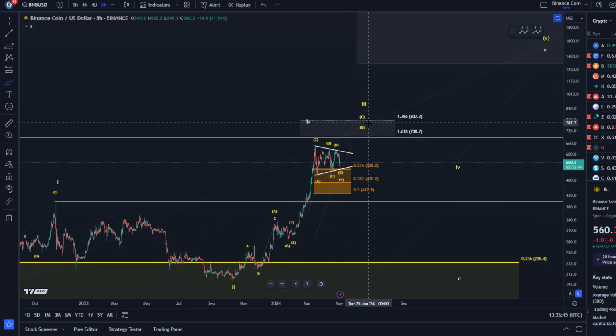If we see a break to the upside, the next upside targets for wave 5 of C of 3 are $709 to $807. And this would be a target for an overall third wave, okay? And then we should get still another 4 and 5. And this fifth wave to the upside should then possibly send the price to around about $1,300, $1,400 plus. So BNB could be on its way to new all-time highs. However, this consolidation needs to finish first.